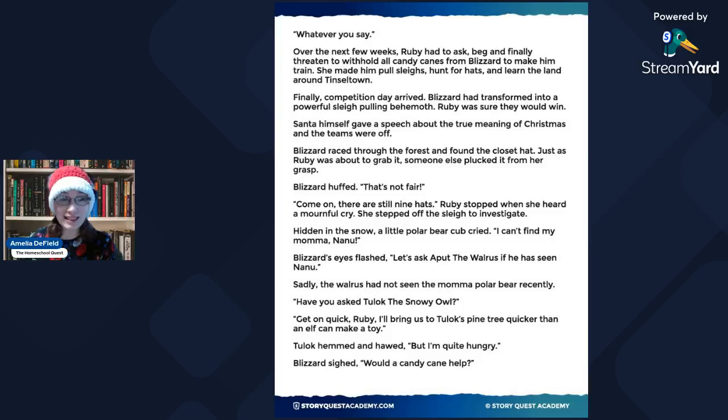Blizzard raced through the forest and found the closest hat. Just as Ruby was about to grab it, someone else plucked it from her grasp. Blizzard huffed. "Come on, that's not fair." "There's still nine hats." Ruby stopped when she heard a mournful cry. She stepped off the sleigh to investigate. Hidden in the snow, a little polar bear cub cried. "I can't find my mama, Nanu."